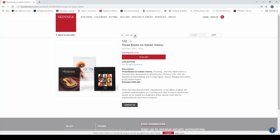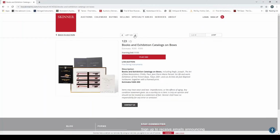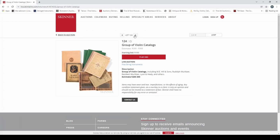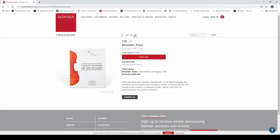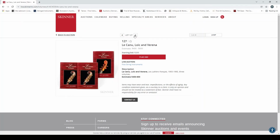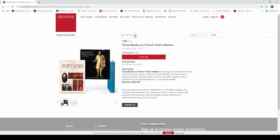3 books on Italian violins. Books and catalogues on bows. Groups of violin catalogues. Ramon Pinto Comas, Spanish luthiers there. Peter Biddulph, Hungary again, makers of Hungary. A whole load of books on French makers. 6 books on Italian makers. Books on French violin makers.